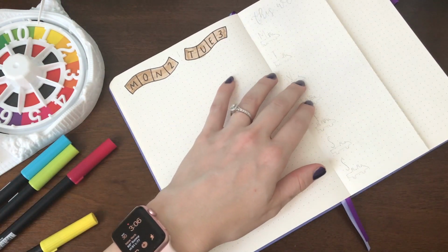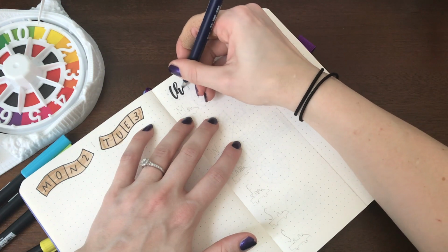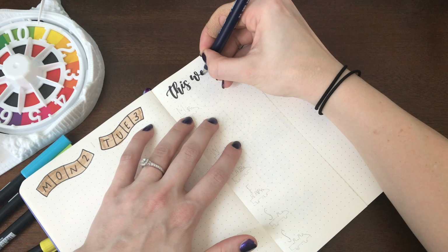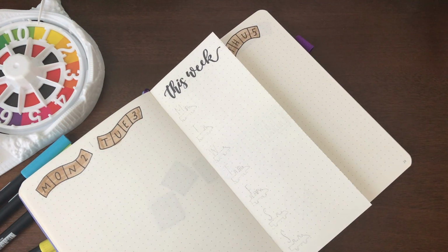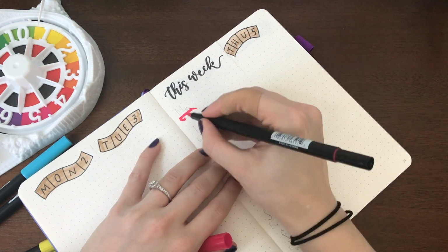So I decided to do the this week part before I did the colors. So basically what I've done is this is my at a glance page, and I decided to bring in a little bit of pride action.